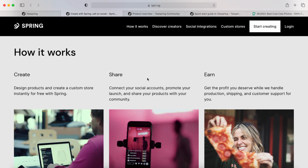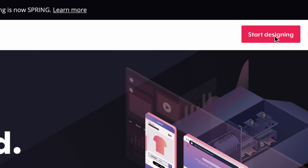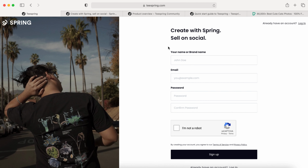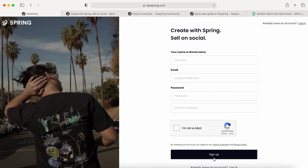And don't worry if you don't have any social media accounts with thousands of followers, I'll give you a few bonus tips on how to get more sales by driving free traffic to your online store. So guys, this is a very professional process and all you have to do is to create a product. So for that, you have to go over to start designing over here. Create your account here, give your name or the brand name, email, password, confirm password, and tick here to confirm that you're not a robot. And if you like, you can read their terms of service and privacy policy and hit sign up.